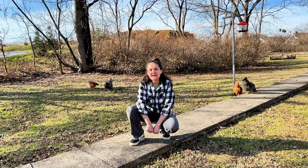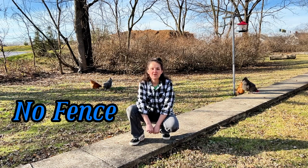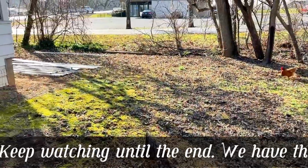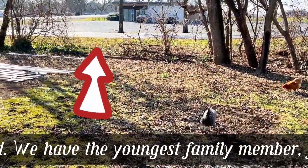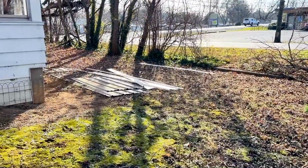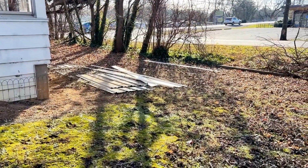And we've had people ask us, how do we keep our chickens in the yard with no fence? Well, we're gonna show you. We have no fence along this relatively busy road. Don't mind the panels of roofing there. And we have a really busy road out in front of the house. No fence right here.